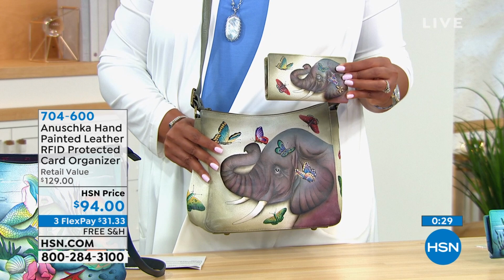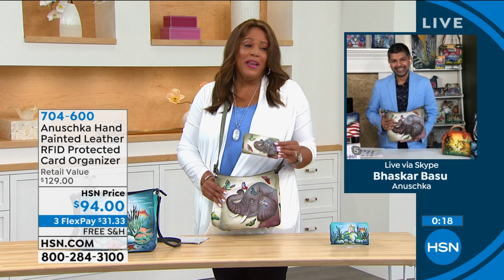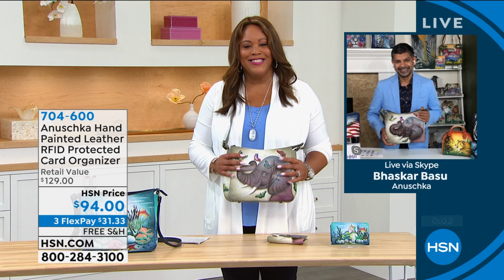And anybody who gets an Anuschka handbag, my mom has a few, and they tell a story. And they're just so drop-dead gorgeous. I'm gonna have to get that beach day. And I love this elephant. I love crossbodies because you're hands-free. It's so convenient. Right. Bhaskar, I love your family for doing this and love giving back to the artisans who keep a tradition alive. Thank you so much for showing us this wearable art.